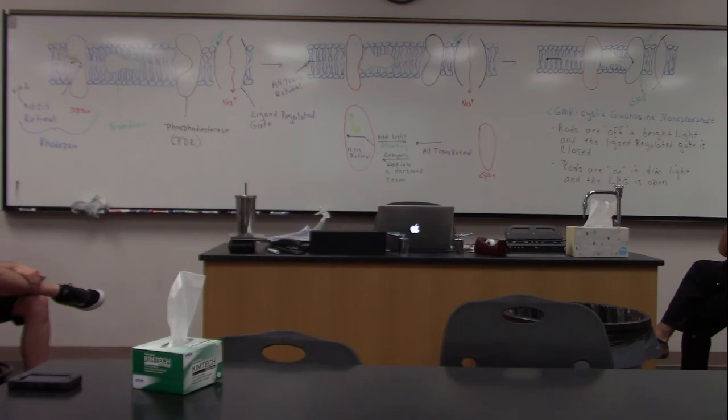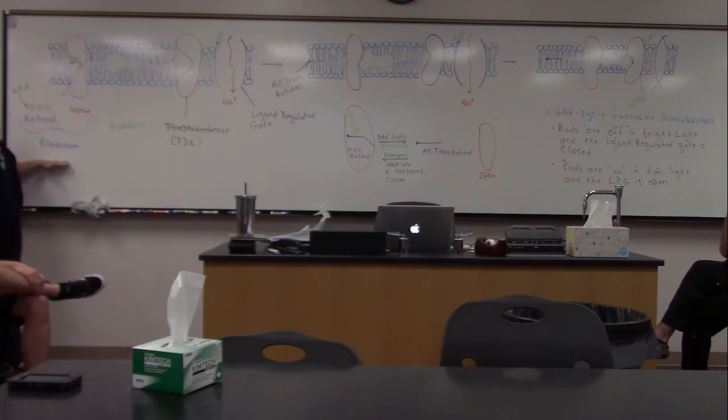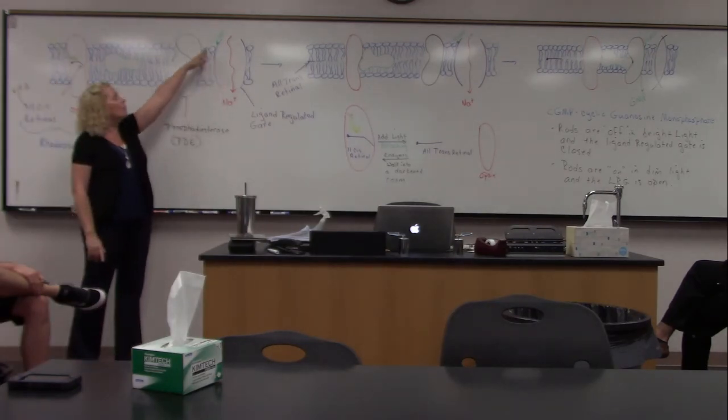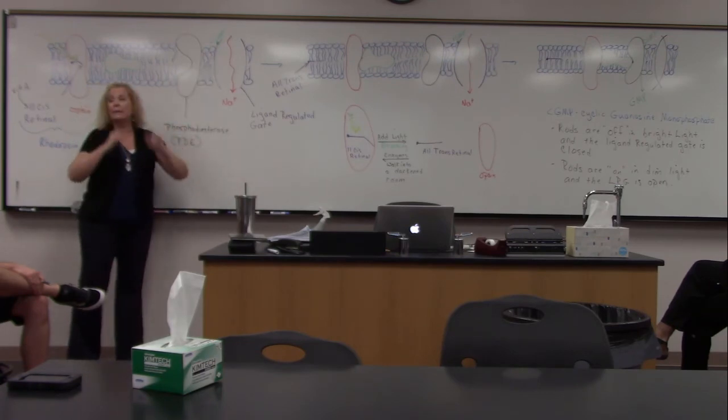Okay, so one more time. In dim light, that's what we have here in the first picture. 11-cis retinol and opsin are bonded together, so we have rhodopsin, transducin, phosphodiesterase, all separate. And the ligand-regulated gate with the cyclic GMP ligand is open, sodium is still diffusing, which means our rod is on. It's sending information to the brain.